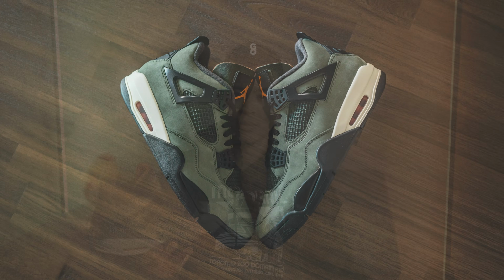So safe to say, I don't think my pair was the worst put together, but for a shoe like this, the Undefeated 4, I was hoping that there'd be more attention to detail, more care, given the prestige of this shoe and what it means to collectors and the history of Jordan brand as a whole.